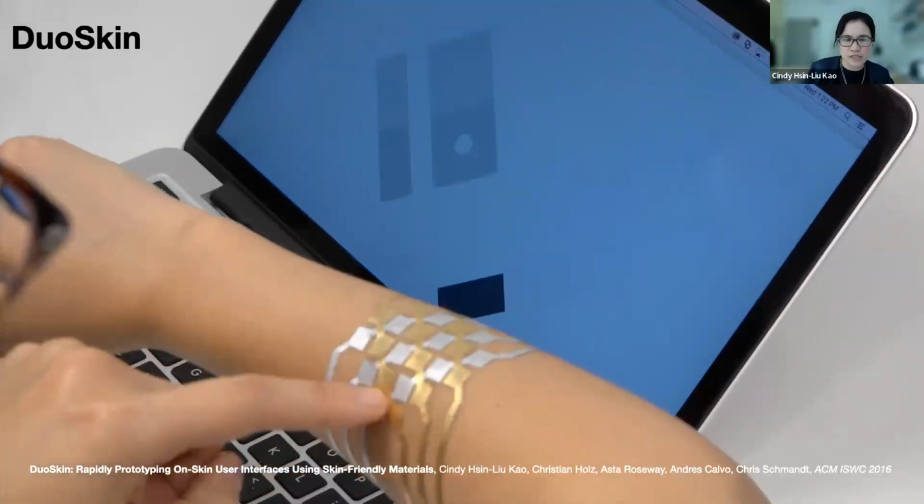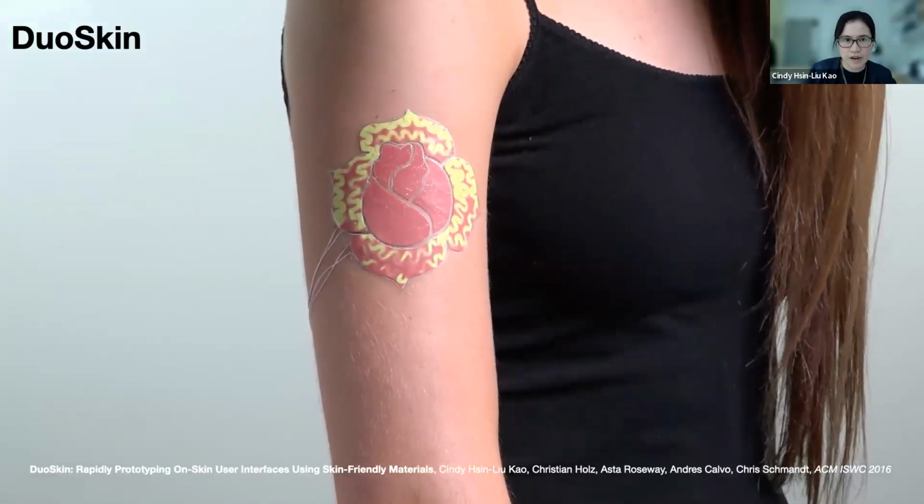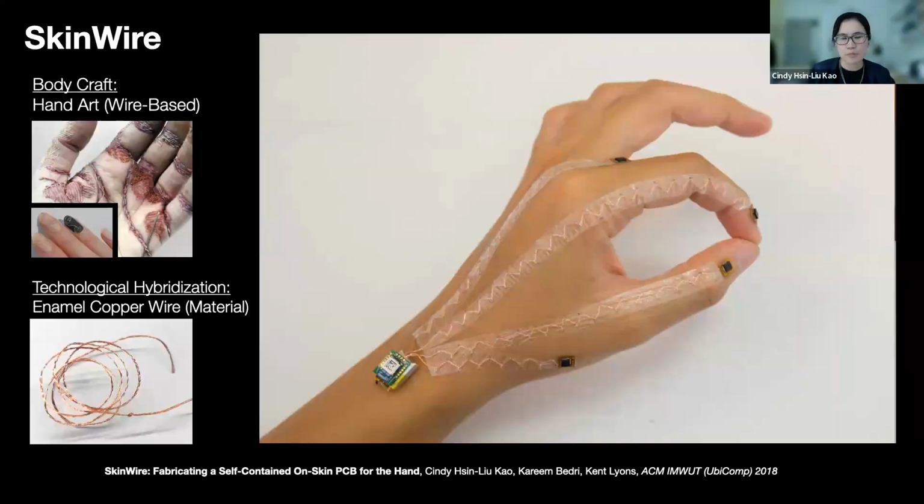And so after the foray into this first project, we started to think about whether it would be possible to create more complex circuitry that can go on the skin surface. This is what led us to this next project called Skin Wire. The goal of this work was to think about how we can pattern large amounts of complex wiring on the very limited surface area of the hands and fingers, which are also extremely dexterous. And we took a lot of inspiration from this body craft of hand art.